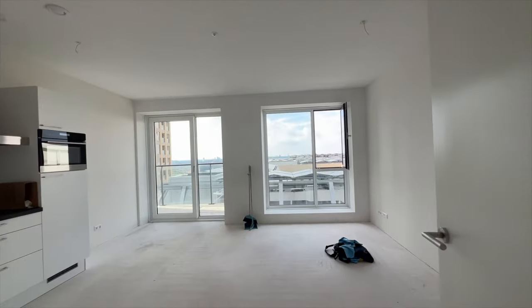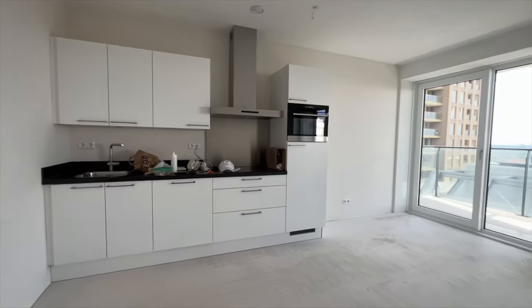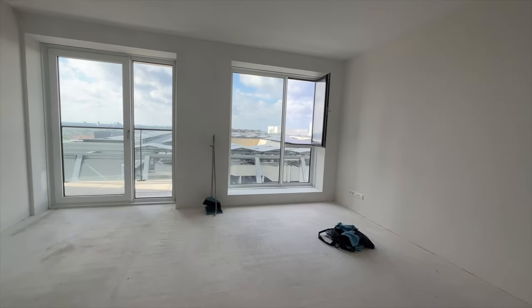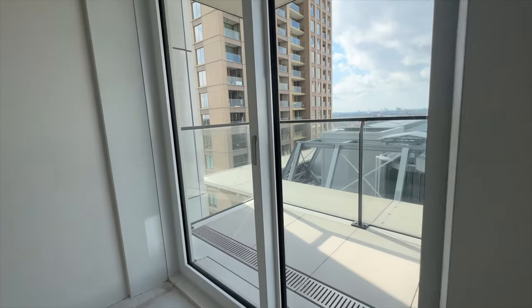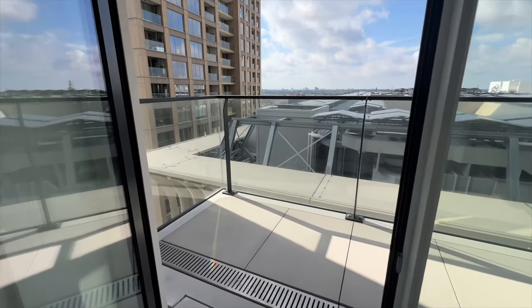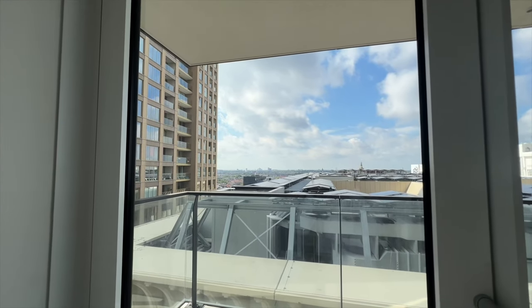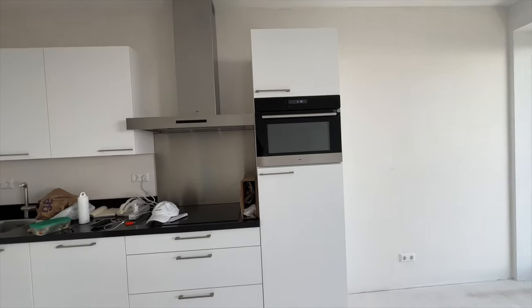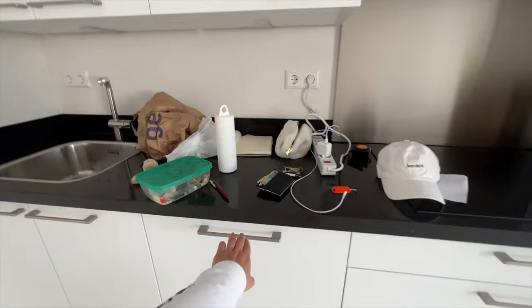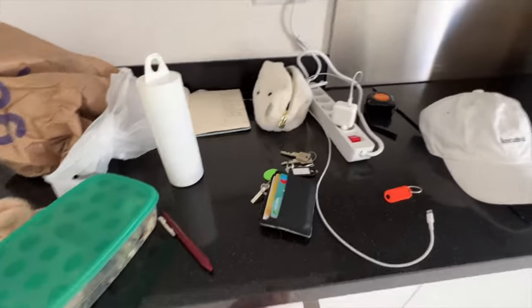And then, yeah, this is the main room. So kitchen, dining, living area. I do have, this is the balcony. It's actually quite a nice size. Oh, there's a little rainbow. We have a building right next to us, so it is quite a view of solar panels. Kitchen comes with a microwave oven combo, a dishwasher. I'm so glad it comes with a dishwasher, because my old place had one, and I know that that was sort of a blessing.